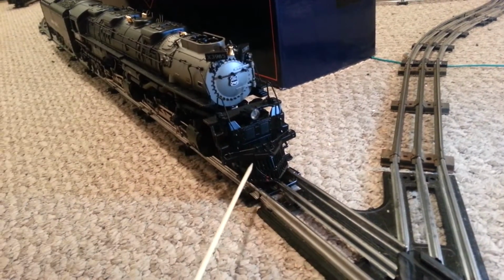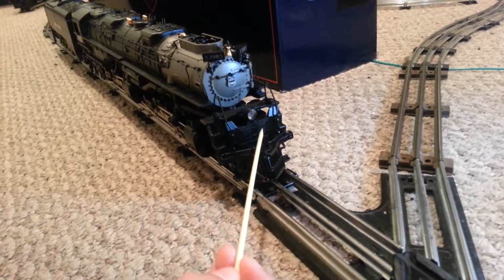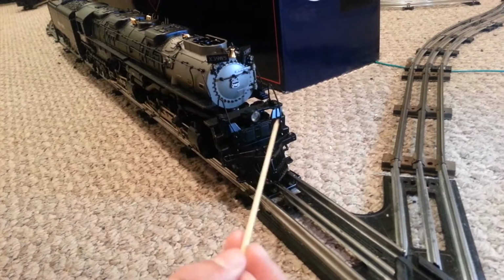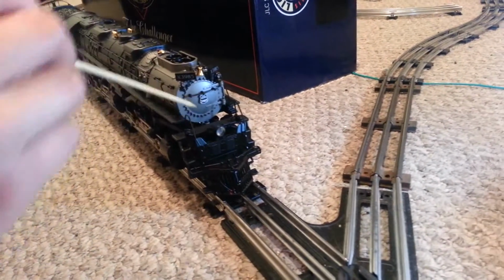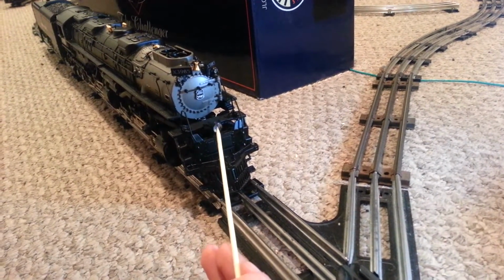There's some nice cast-in pipe details here, a nice coupler cut bar. We have some more cast-in details with separately applied handrails and grab irons and so forth. Safety tread on this walkway right here. Lighted number boards with 3985 on each side of the LED headlight.